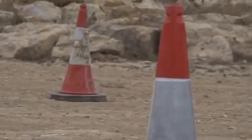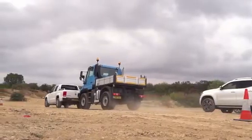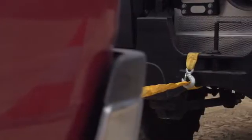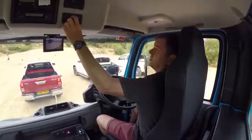Now we've coned out a few metres over which the winner will heave the Unimog across the line in the shortest amount of time. First up it's the Hilux, which doesn't have a tow bar, so we've had to carefully attach the Unimog to its chassis. Got a tame truck driver in the Mog ready to stop it so it doesn't run into the back of the car. So it's all done so that we don't break anything.